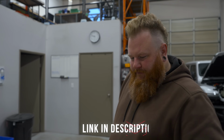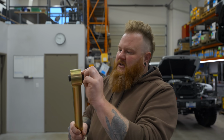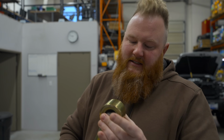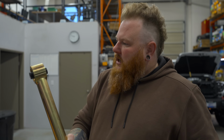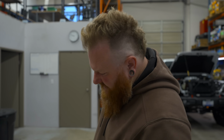What they've sent us, full set of control arms. These are one of the best control arms in the industry because you don't have to maintain them all the time and change them out. It's got a bushing that rotates inside here, so it'll nicely give you good road manners and all that fun stuff. As well, it's really easy to swap out.